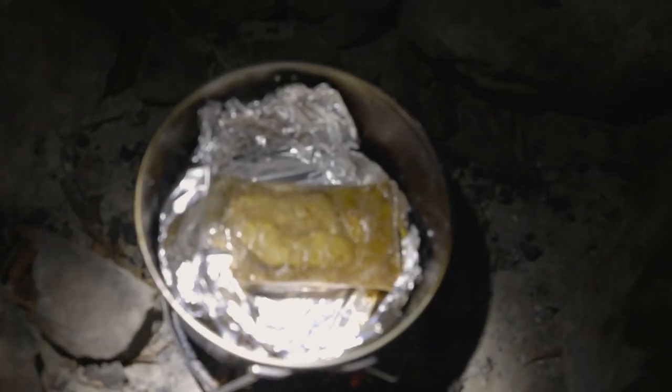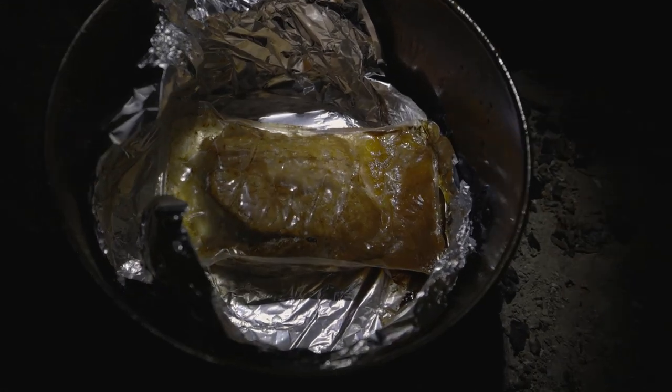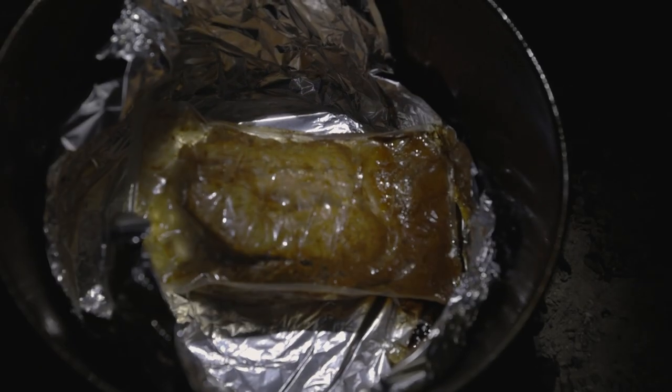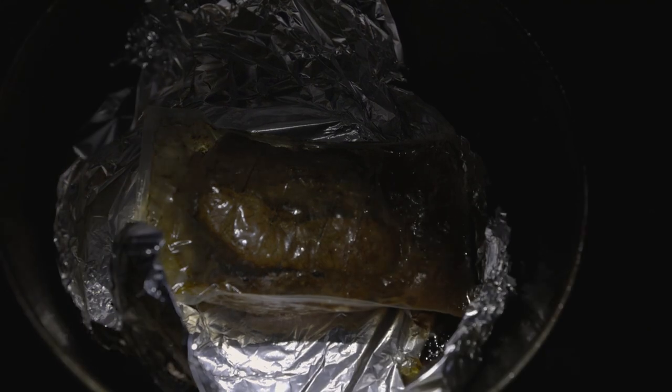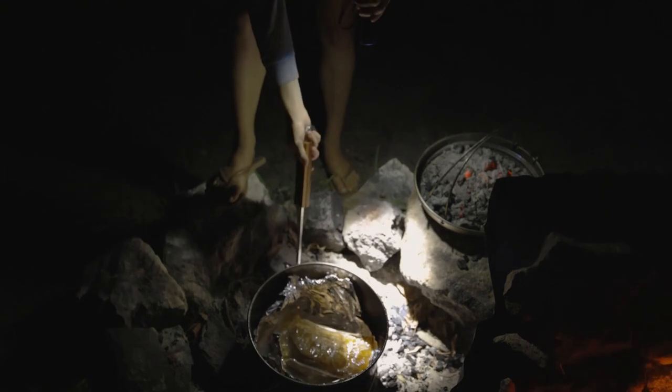Hold on for a sec, bro. Oh, wow. Look at that. That is going to be so good. Keen as. You reckon she's ready? I reckon she's ready. Hot enough? Yeah, I reckon.